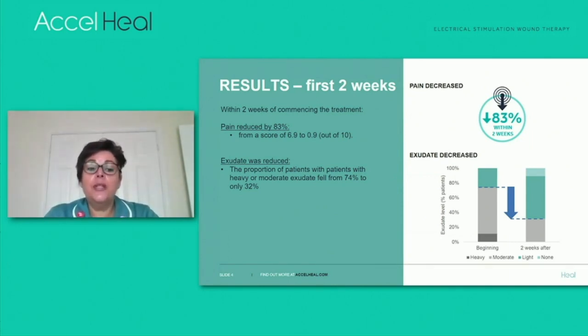After the first 2 weeks of treatment, we evaluated the outcomes, and we discovered that the pain the patients reported was reduced by 83%. From a mean score prior to treatment of 6.9, it reduced to 0.9 out of 10, and that's within 2 weeks. That's really significant and very encouraging. Most importantly, it was important for the patients to improve their quality of life, with one elderly lady reporting being able to share a bed with her husband again, which she hadn't been able to do for a substantial time because the pain had caused her to toss and turn and disturb him.